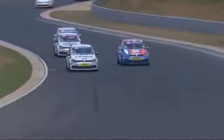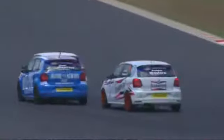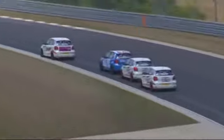This is very, very tight between the top 4. The laps are counting down. The excitement's building. And Le Reserve is cutting in front of Masters. Masters thinks he's found a way past Le Reserve. Keegan Masters also has phenomenal international karting experience.